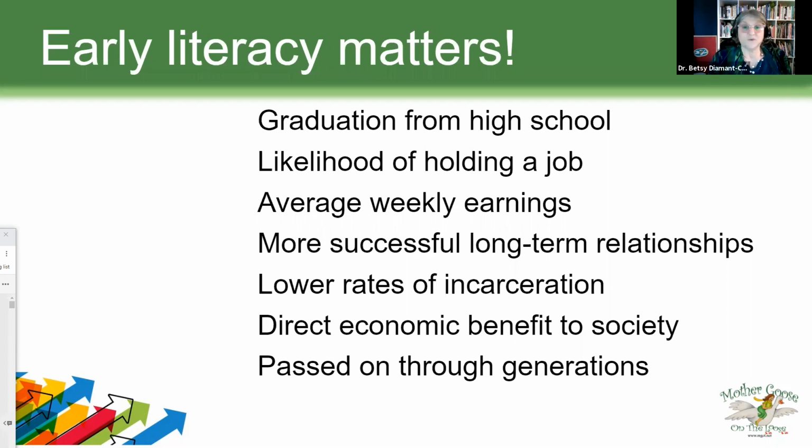And how do children learn words? Not by flashcards, by hearing them and singing songs, by being parts of conversations that use new words, and by hearing them and using them in relation to fun books. All of these are part of Every Child Ready to Read, which guides the practices of children's librarians.